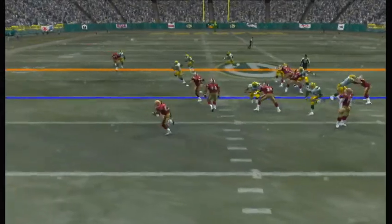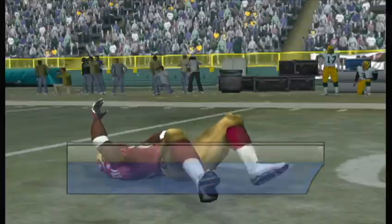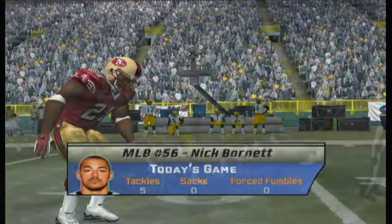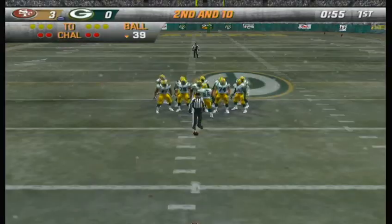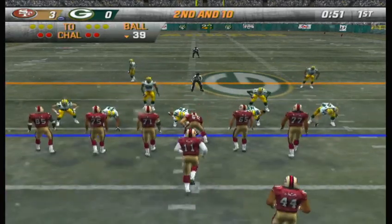Toss play to the left. Barnett is there for the tackle at the 39. That was just a case of the defense getting off their blocks and flowing with the play. The ball carrier has to read his blocks a little better, find the hole a little more quickly, then look for some cutback opportunity. Ball on the 39-yard line.